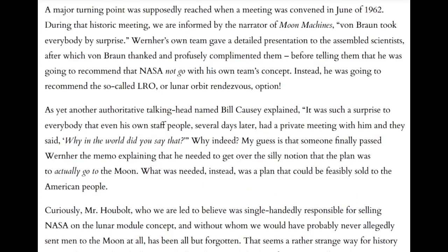During that historic meeting, we were informed by the narrator of Moon Machines, quote, "Von Braun took everybody by surprise. Werner's own team gave a detailed presentation to the assembled scientists, after which von Braun thanked and profusely complimented them, before telling them that he was going to recommend that NASA not go with his own team's concept. Instead, he was going to recommend the so-called LOR, or Lunar Orbit Rendezvous option. It was such a surprise to everybody that even his own staff people several days later had a private meeting with him and they said, 'Why in the world did you say that?'"